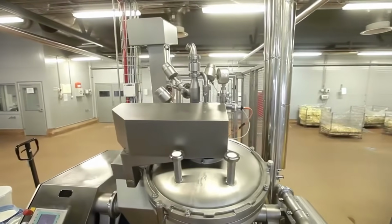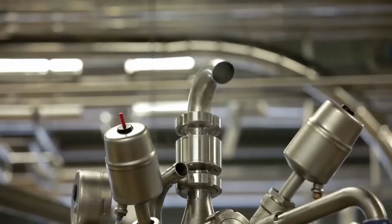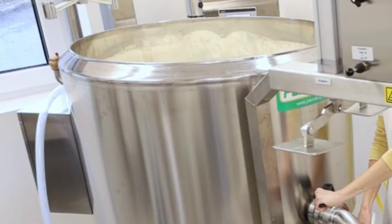Too hot, and the cheese can burn or get dry. Too low, and the curds may not melt right. Workers check the heat all the time to make sure it stays steady. Big machines stir the curds slowly and all the time, so every piece melts the same and nothing sticks to the bottom. Some machines can handle up to 33,000 pounds of cheese in 1 hour.